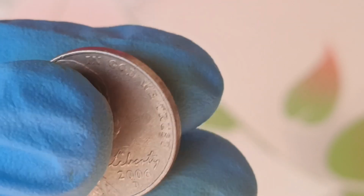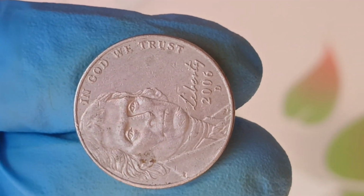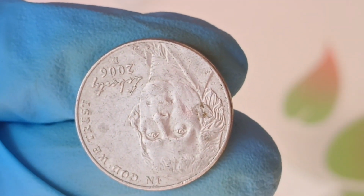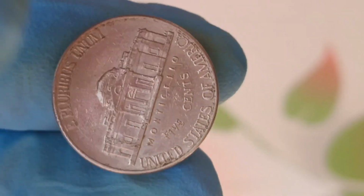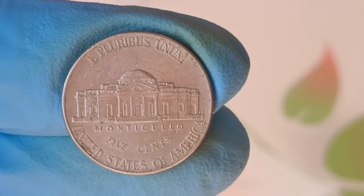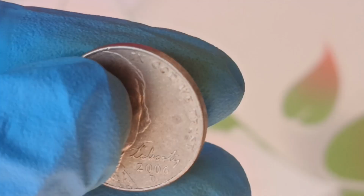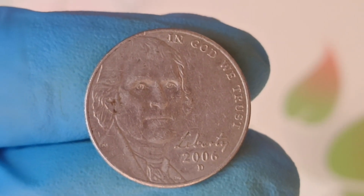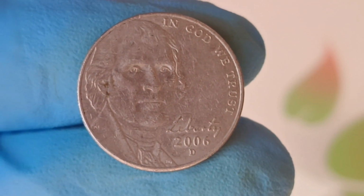If you happen to find a 2006 Jefferson nickel that you think might be a rare error coin, don't just toss it aside. Your first step should be to get it appraised by a professional. There are many experienced coin dealers and appraisers who can help you determine whether your coin is worth anything. They'll examine the coin closely and tell you whether it has any rare features that could significantly increase its value. If it turns out that your coin is a valuable one, they can also help you get it properly graded.